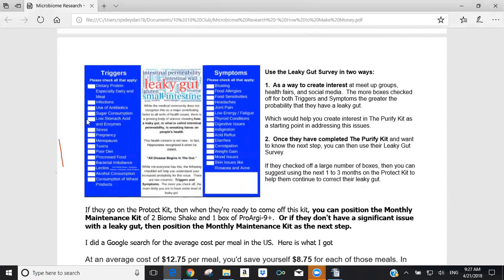My suggestion is let's set this up as a monthly auto ship, because once you're done with this, whether you do 1 month like you want to, or you feel that you need to continue this, we can then always convert to what we call our monthly program. So what's the monthly program?